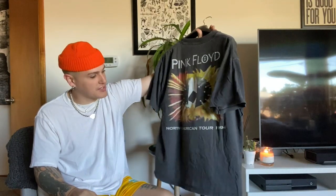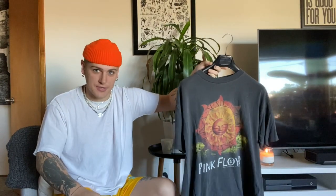Next up, we have this Pink Floyd North American Tour 1994. This one skyrocketed in price. I have no idea what happened. I bought this for $50 a few years ago, and now I think they go for $300 or $400, printed on that good old Brockum tag. The fade and fit on this one is the reason. It just is, it's awesome.